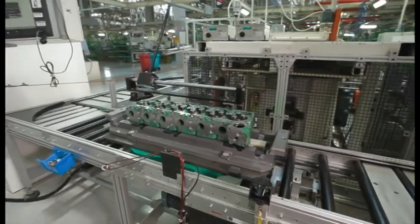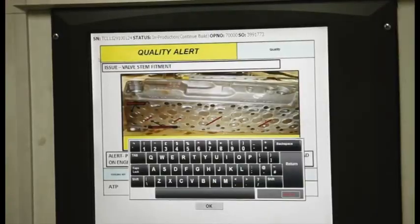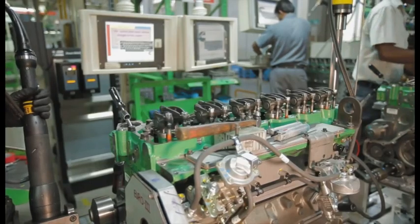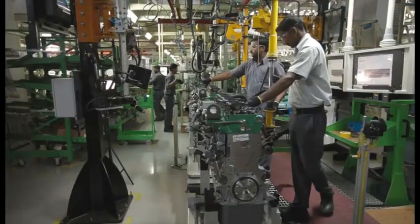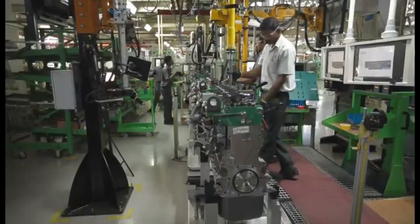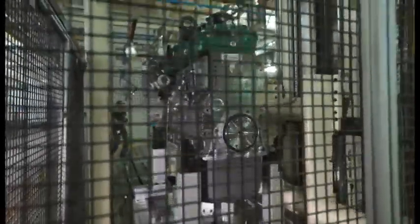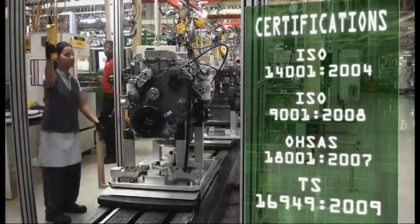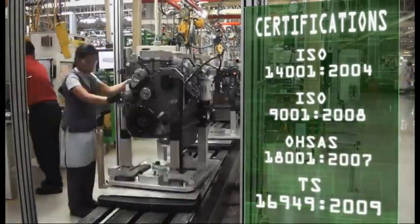The assembly line itself will refuse to move if a QC check fails. Any worker can stop the assembly line if a component fails a quality check. The Cummins engine plant is certified compliant with numerous international quality, safety, and environmental standards.